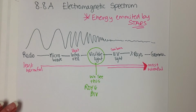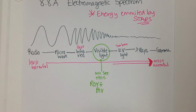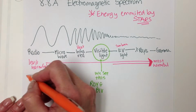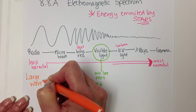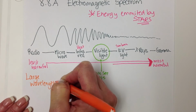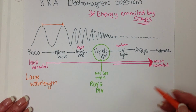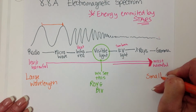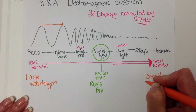Alright, so how does that relate to the length of the wave, or how often the wave is moving, or how many are in a certain segment? Well, here we have large wavelengths. A wavelength is this distance, okay? So they're large here, but over here we can't even see them. And here we have small wavelengths. So the smaller the wavelength, the more harmful the wave.